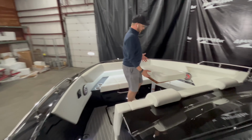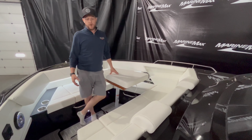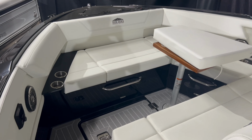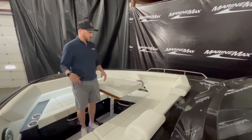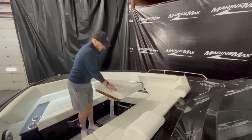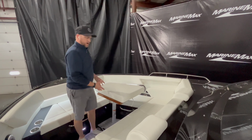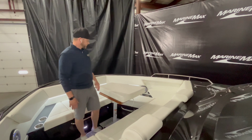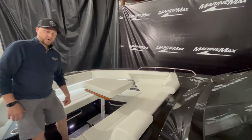Now we'll come up into the bow. This is a massive bow. You can have, I would say, 5 or 6 people pretty comfortably up here. You got some nice backrests. This pops down for a couple of cup holders. You got armrests that pop down. This is a pad that can be put into here so you can create more of a lounging area. We've got storage underneath a couple of these. There's actually a cooler up underneath there.